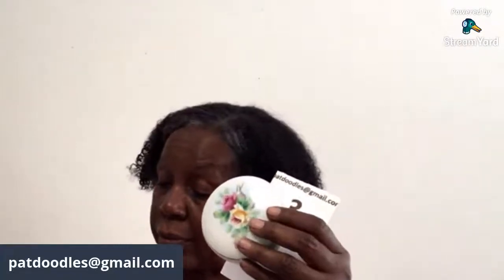Number three, and it was $5. And I will do this now for $4. Change that to $4. And it does have a label on it, which I'm not sure what it says. I can read the part that it was made in Japan, but the name I really cannot.